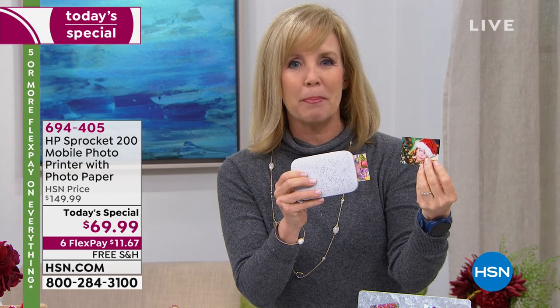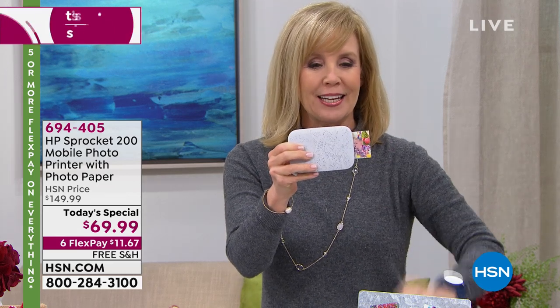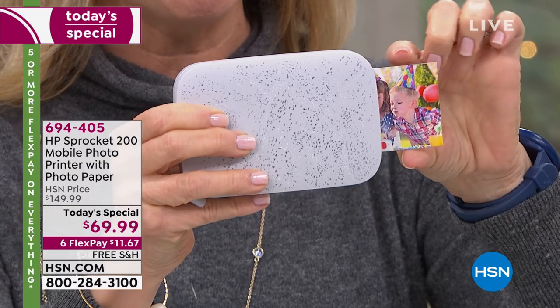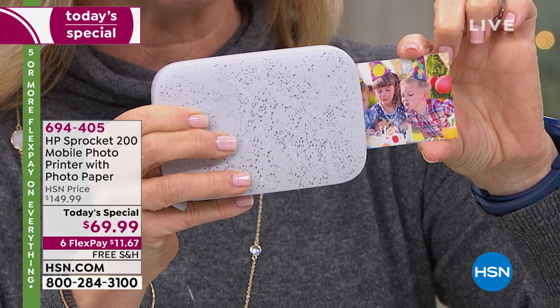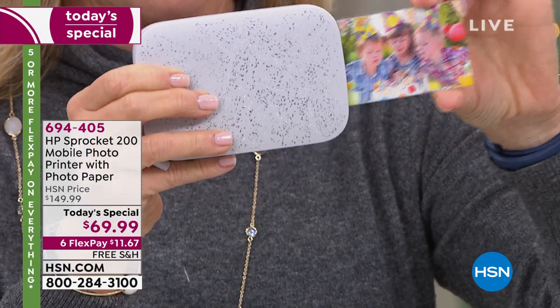If you want to get ideas, you can go to Pinterest, you can go to Instagram. Here it is again, printing out live right from my phone. In seconds. You can print from your Instagram, you can print from your Facebook. Now this one I'm printing right from my smartphone.